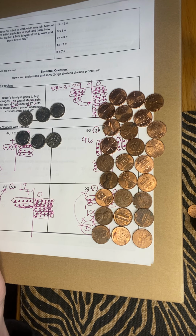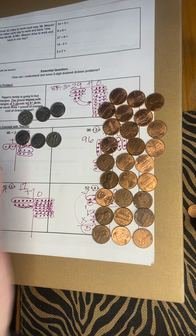How do we check it? Well, let's multiply. Let's take the answer, the quotient 29, and multiply it by what we divided by, the divisor. So that's 3. 3 times 9, well, we just figured it out, was 27. Carry the 2. 3 times 2 is 6, plus 2 more is 8. 87. Oh, look, it matches. We did it perfectly. So 1 pound would be 29 cents.